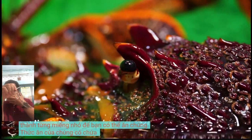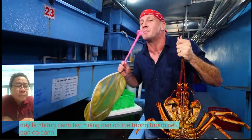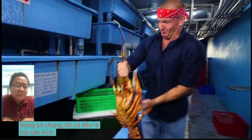Their food contains a wide range of items such as coralline algae, mollusks, and crustaceans. These are mouth arms. Can you imagine if you had little mouth arms right here? You could eat so much more food. However, they can also be eaten by octopods, large fish, and the most dangerous predator of them all, man.